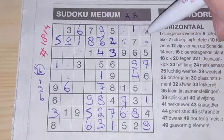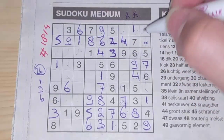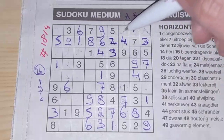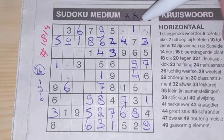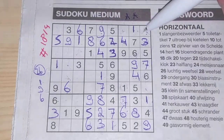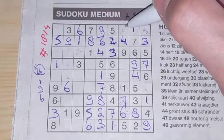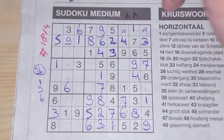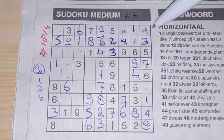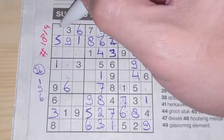We have a 4 here, no 4 there, 4 should be here in the second row, and the 3 goes there. 2 missing numbers in this big square for the numbers 2 and 8. We have no 2 and 8 there. Let me mark them for you. 2 and 8. That means 1 box left in the first row for the number 4.